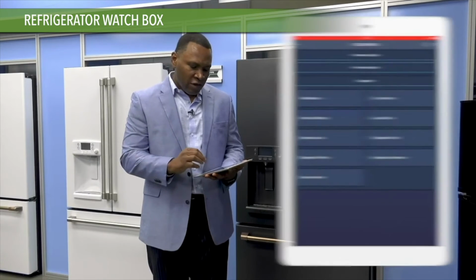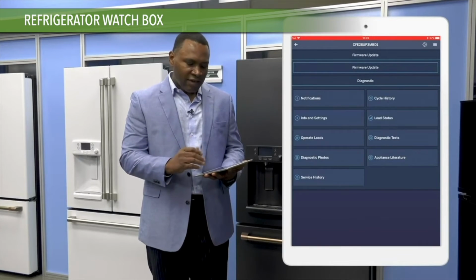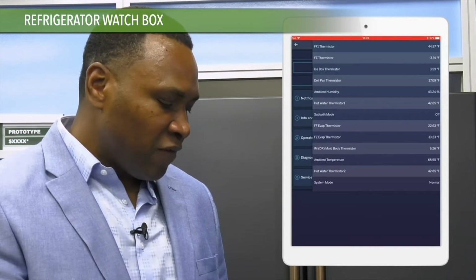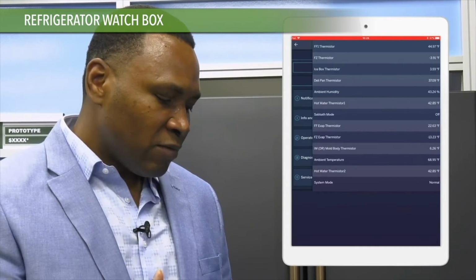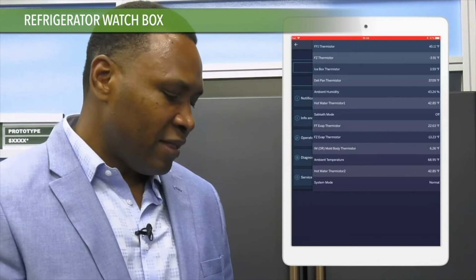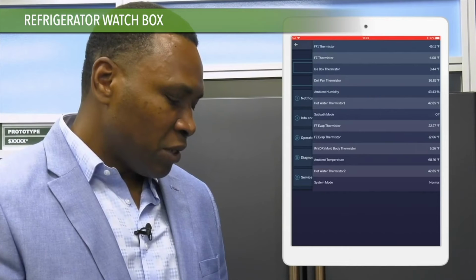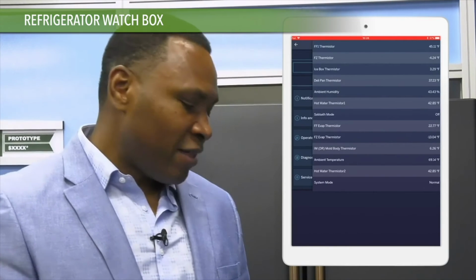This is essentially a quick look at some of the critical parameters within the appliance. So if you look at the top right-hand side of the screen, there's a symbol here that you can click on. It brings up a bunch of the most pertinent parameters within this refrigerator. So fresh food thermistor, freezer thermistor, icebox thermistor, deli pan thermistor.